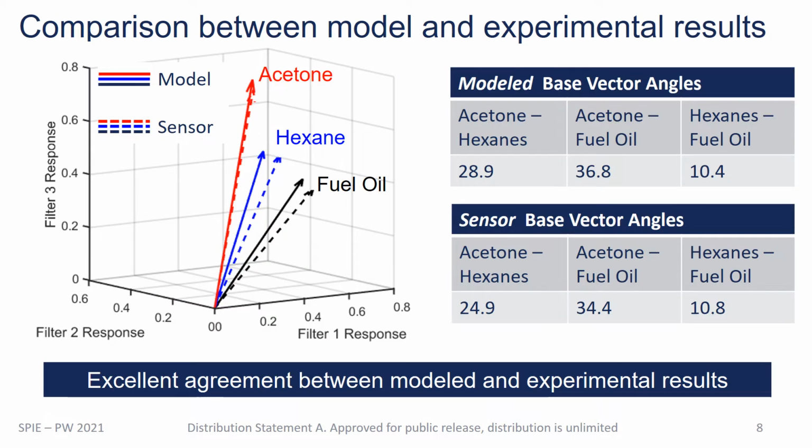If we then compare our sensor data collected on that breadboard to our calculated results, we can see very good agreement between the two techniques. What I'm showing here, again, are the vectors for acetone, hexane, and fuel oil, where the solid vectors are the modeled data results, and the dashed vectors of the same color are those collected on the sensor, which I showed on the previous slide. The important thing to point out again is that we have excellent agreement between our modeled and experimental results. And what this means is that we can use this spectral modeling approach to determine how well an actual biomimetic sensor will behave when we are no longer collecting spectral data.